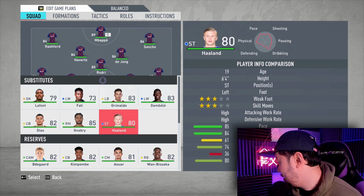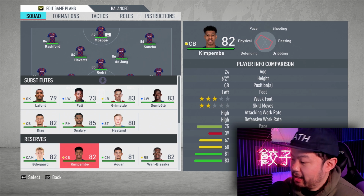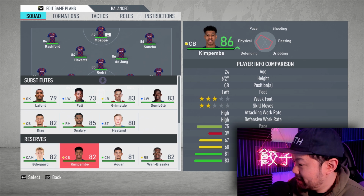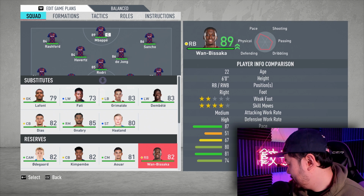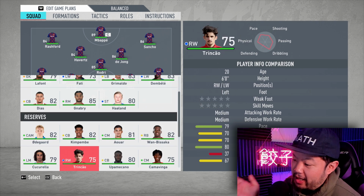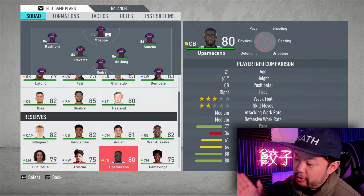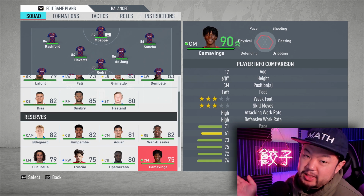And I believe Haaland has a potential of 90 now. Martin Odegaard has a potential of 88. Kimpembe has a potential of 86. Owada has a potential of 89, and Wan-Bissaka has a potential of 89. Kukurea has a potential of 88. Trincao has a potential of 88. Upamecano has a potential of 87. And this man, Camavinga, has a potential of 90.